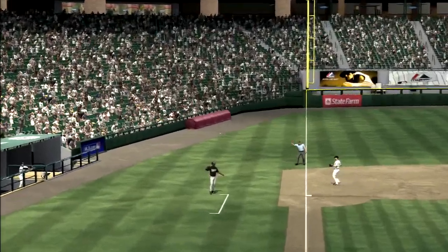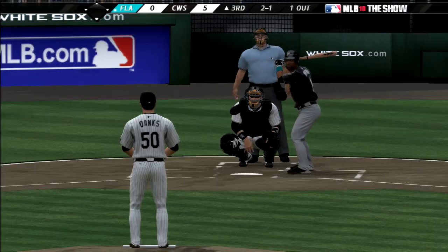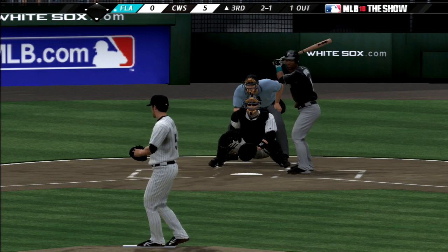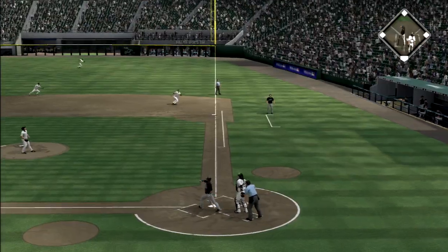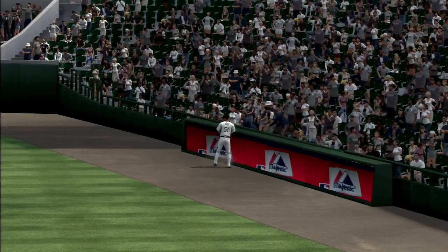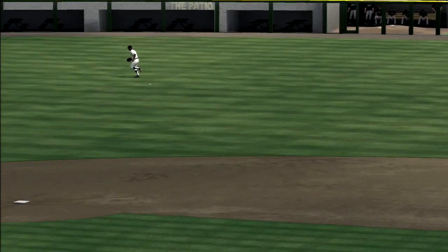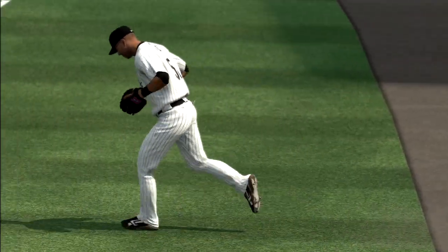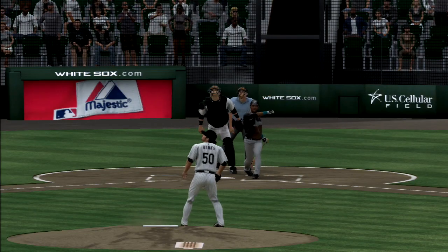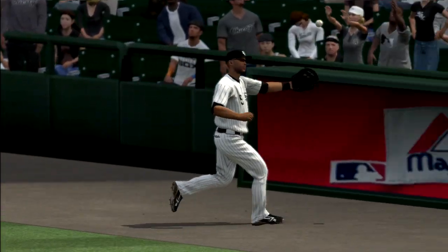Line hard to the left side. Foul. Here it comes. And this is lifted high in the air down the right field line. Long run, but he tracks this one down out there for the second out. Nice play. And they may have been shading him towards the alley a bit, so he has to cover a lot of ground to get to this thing. But he's able to run it down just inside the foul line.